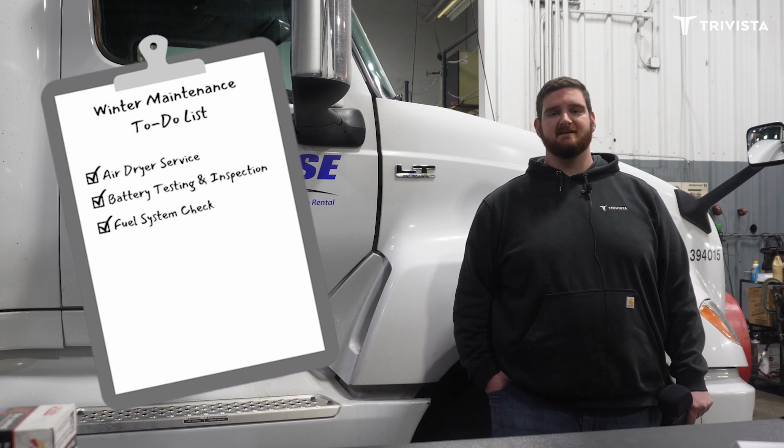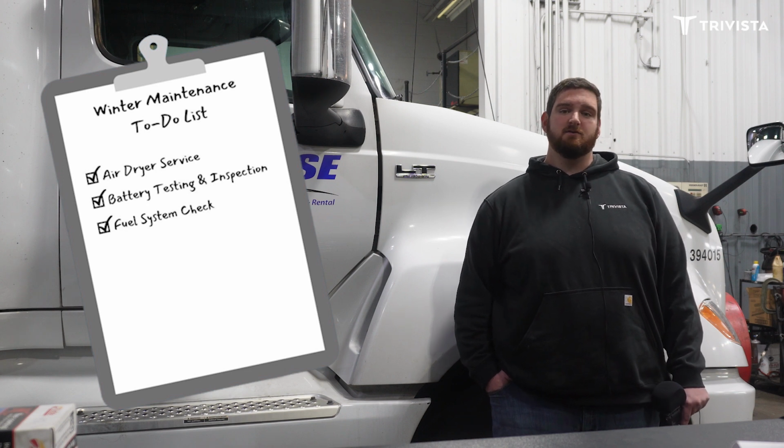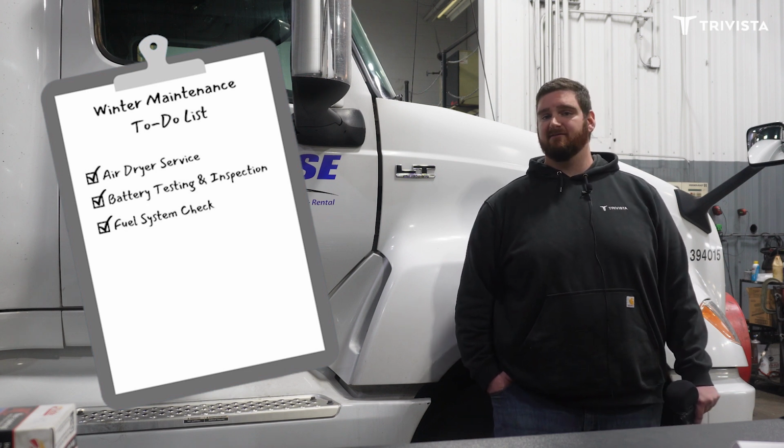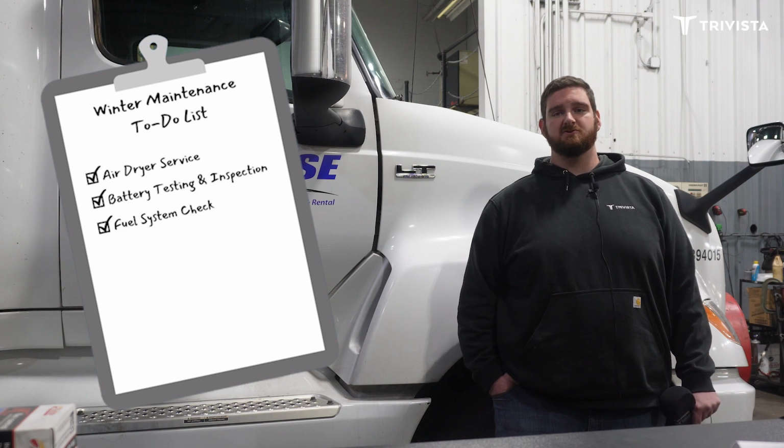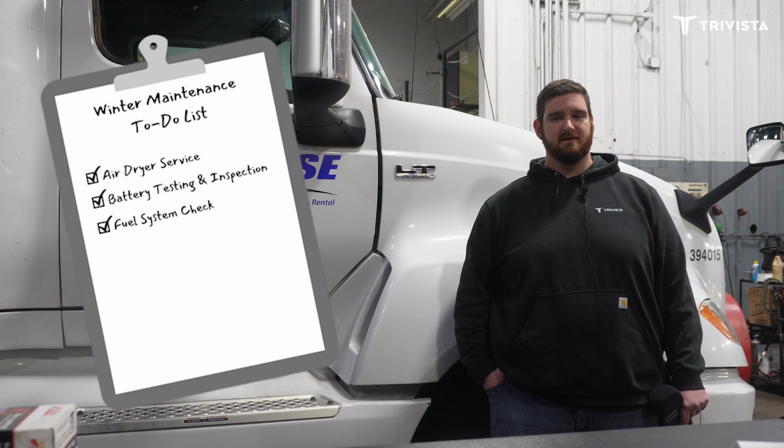If you are in Florida, it is not nearly as important to put fuel treatment in your system if you stay in Florida. If you travel anywhere in the mid-United States and north, make sure that you have fuel treatment in there to make sure that your fuel does not gel, freeze, or cause any fuel issues while you're on the road.